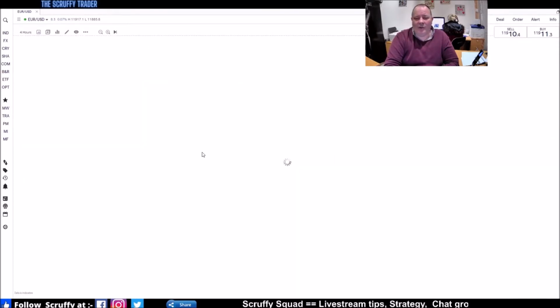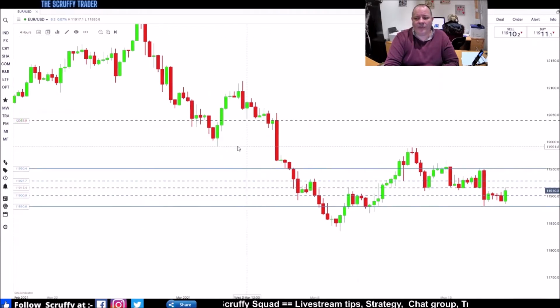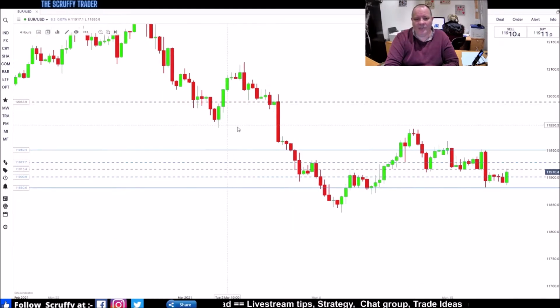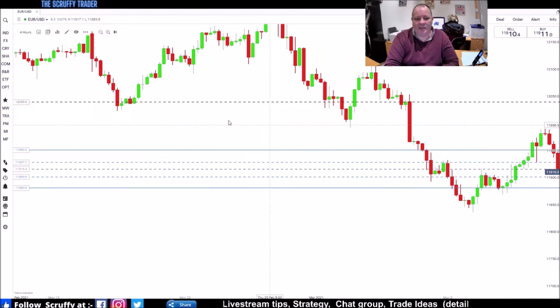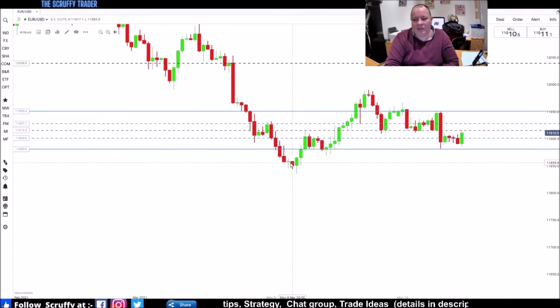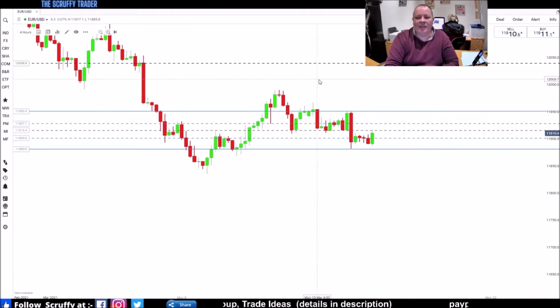Take it to the 4 hour. And what are we seeing here? Well, there's your drive. There's your midpoint. You can see how that midpoint is being respected on the 4 hour. That is the last major leg that you can see to the downside, which is here. So there's the bottom, and then it's pushed up and it failed to come back. Again, giving you another clue, we're going to be to the downside. Pushed down, pushed up, it's failed to break, it's pushed down, but it's staying above this midpoint.